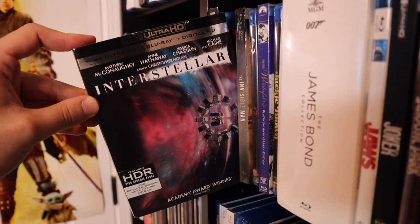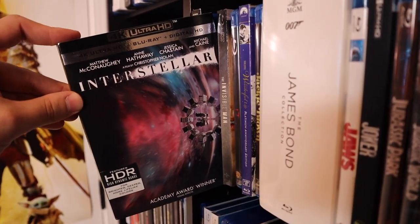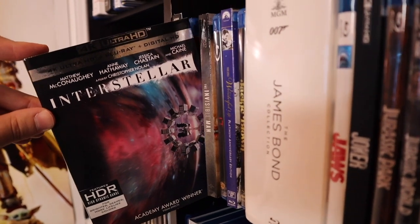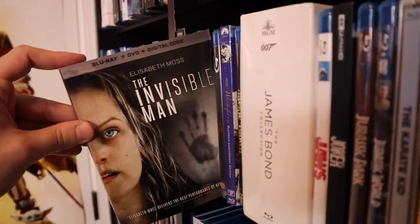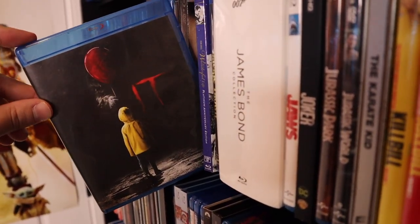Interstellar. Talk about a trippy movie that will destroy your mind in a good way. Visually stunning, of course, but that score, oh my gosh, I could listen to it on a loop, and it'll make me want to run infinite amount of miles. The Invisible Man, a really good Leigh Whannell movie. It, I enjoy it. The second one, though, I don't talk about.